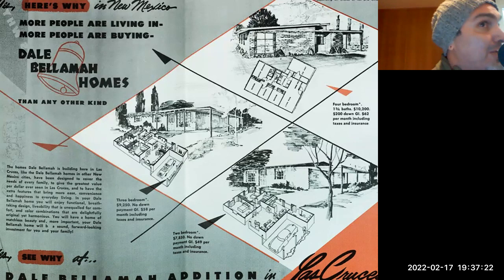You can get a two-bedroom home, a three-bedroom home, or a four-bedroom home. And the price points on here are from about $4,000 to $9,000. So he emulates those things that he sees coming out of California.